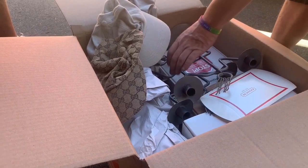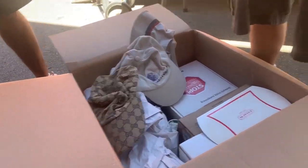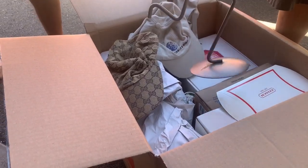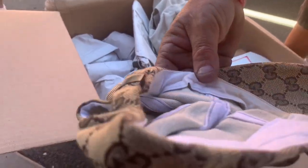Candle holders? I don't think she would like those. Those look good on them little shelves. Nope. Yes, they would. Those are kind of cute. Not really. They're too high. That looks like a vintage Gucci, actually. That's definitely vintage Gucci. Nice.